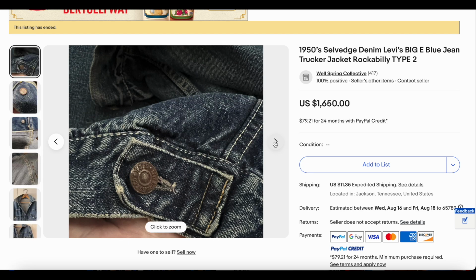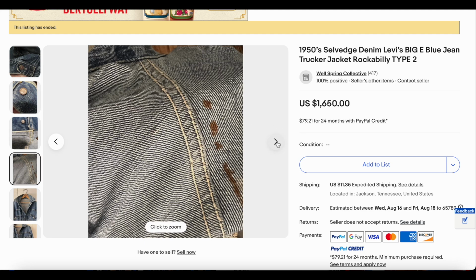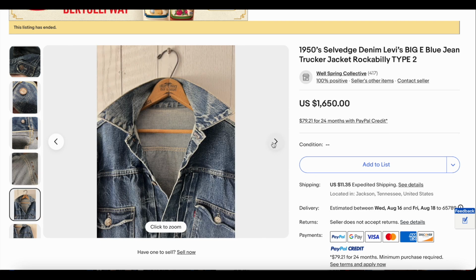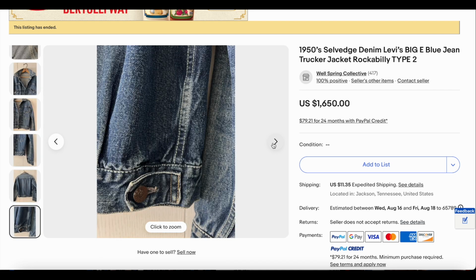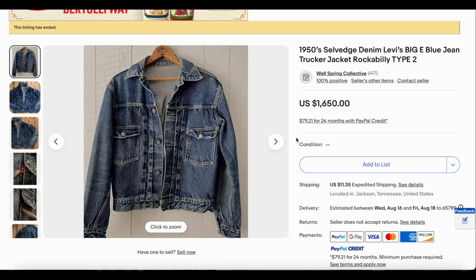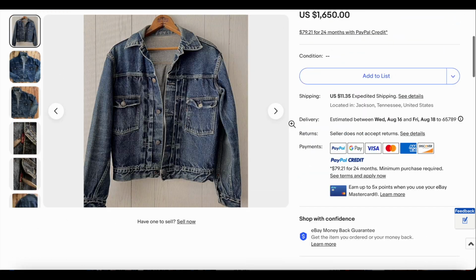Everything here looks legit, and there's that 17 stamp, I think the last one I had had a 17 stamp. I don't know if that's a little bit of blood or rust or what that is right there, but largely in pretty good condition. Let's see what we can find out about the size. There's a lot of photos on here. The chest size is a 20, so we're looking at a size 40, which is a pretty good size.